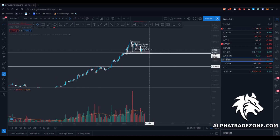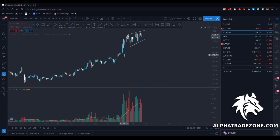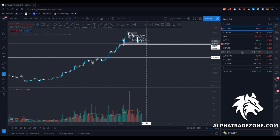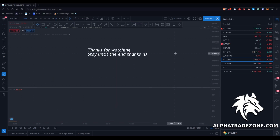If we go on this other chart, we see this huge divergence between Ethereum and Bitcoin. We see this downtrend, this very consistent channel down here, and with Ethereum we see this consistent uptrend. So we can already see this divergence in price, and that will be huge for the next prices and price action we see.